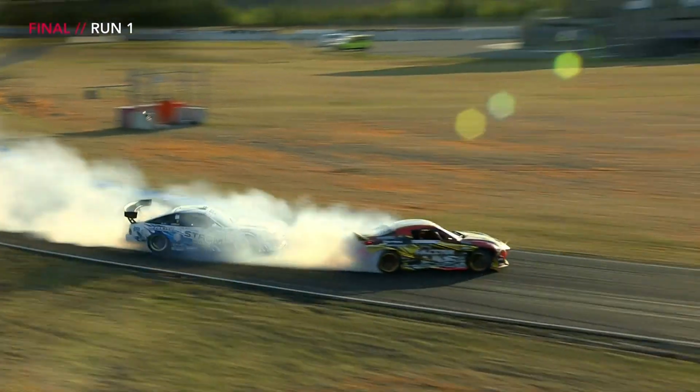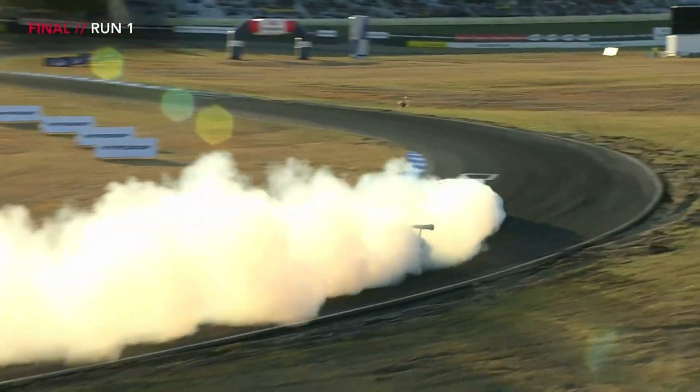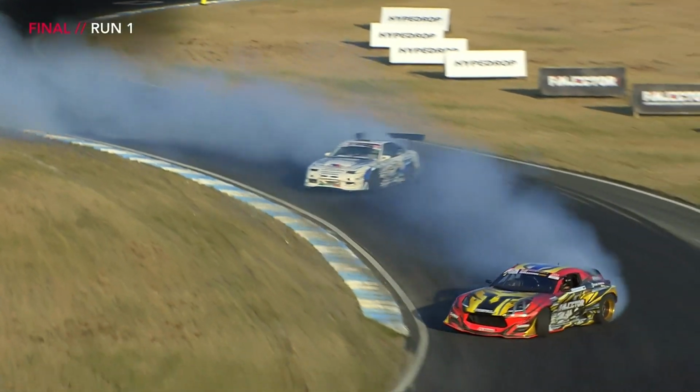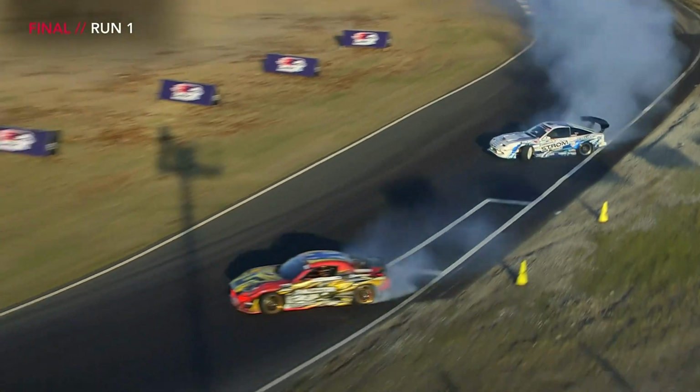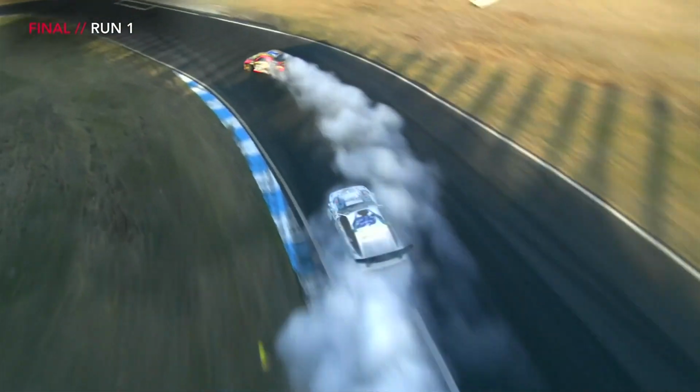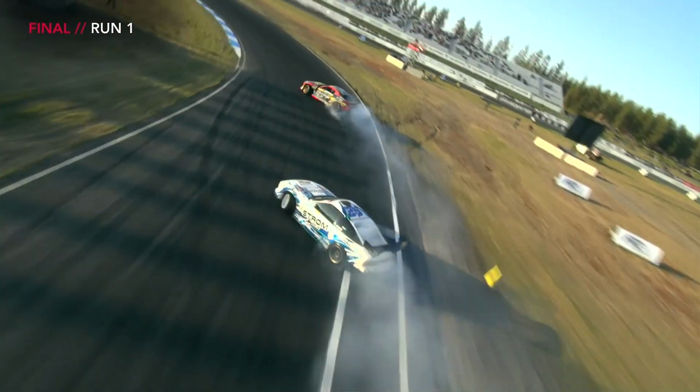Here we go. Oh, look at this from Rintanen already flying through, but McKeever on the back bumper. Big initiation. McKeever goes for it, but he can't match the pace. He's been outpaced by Juha Rintanen, who swings that car from left to right. And McKeever, the man that we said was fastest round this circuit, is now left in a cloud of tyre smoke, but Rintanen shortcuts the outside zone.